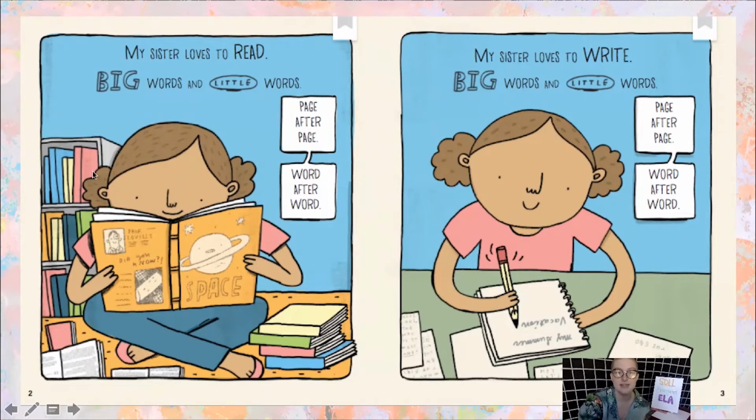So you can see his sister, she's surrounded by books. She's even got a couple books open at the same time. She's got many papers over here with tons of writing already on it. So she really does love to read and write.